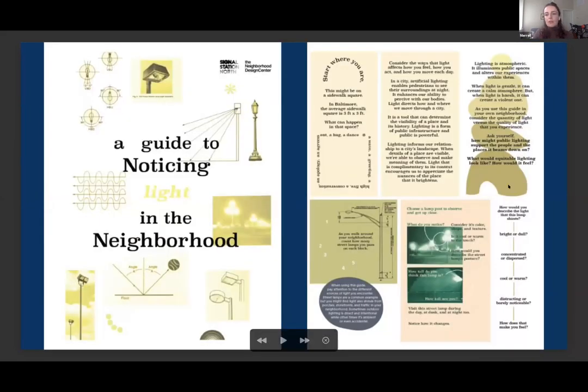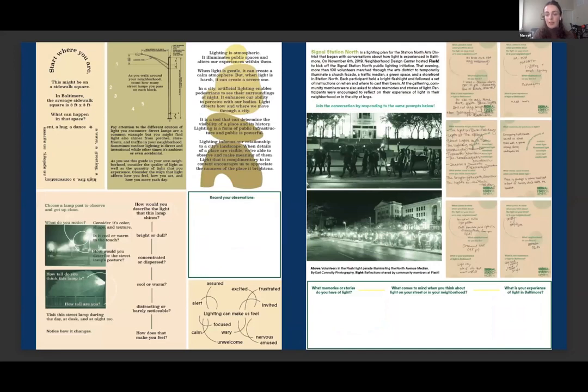The content of these half sheets and the events of Signal were eventually used by Ruby to build one of the first outputs of the project. This is a guide to noticing light in the neighborhood, a free zine that we produced, which shares the project and also offers some ways to think about light that are a bit unexpected and a bit different from how people typically think about it, if they think about it at all.